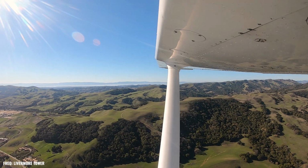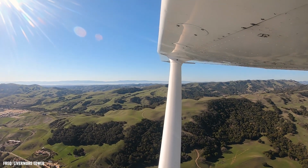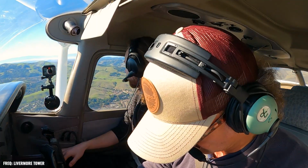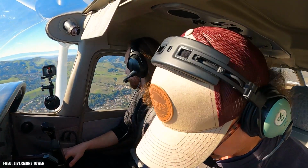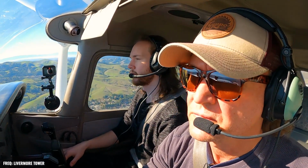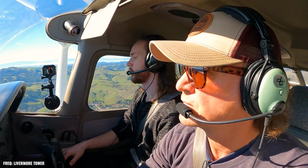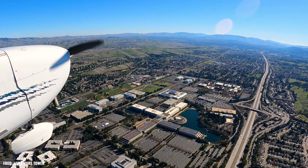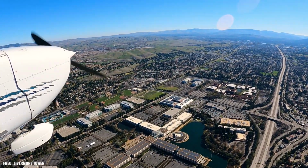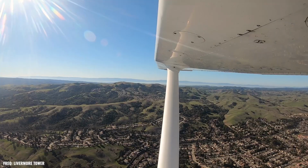Just be advised, there's some pretty good turbulence over the hills, about 3,000 feet on the downwind. Roger. Good afternoon, Livermore Tower. Cessna 6355, 6 miles to the east, inbound from Hayward. We have Sierra, full stop landing. Cessna 6355, Livermore Tower, straight in, rolling 7 right. Straight in, 7 right, 355.